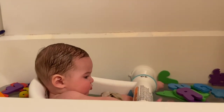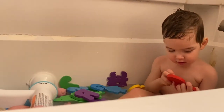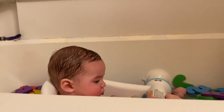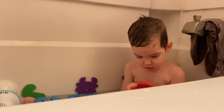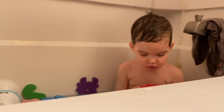We're having bath time. We had fun at Grandma and Grandpa's house, and now we're finishing the day up with bath time. Porter likes to chew on the little wet rag that I used to wash him with and suck the water out of. And Gray just likes to play with his little letters and foam numbers and all of that. All in all, it was actually a really good day.